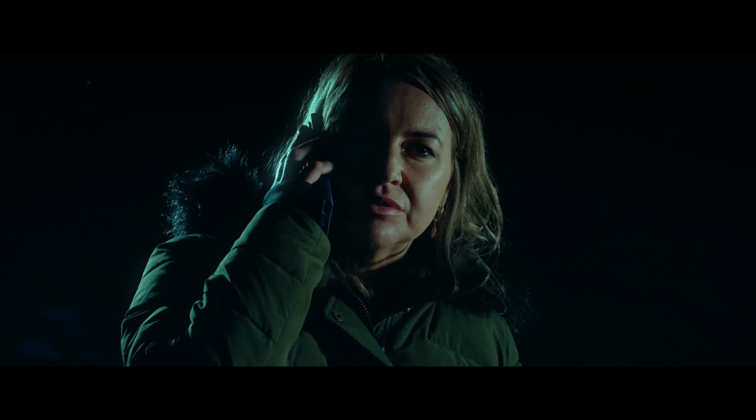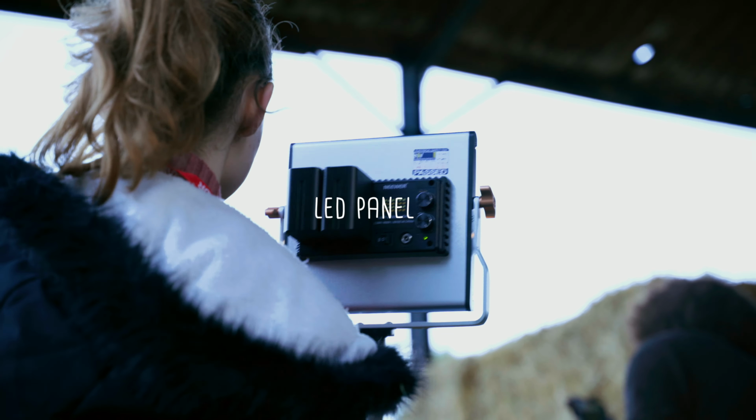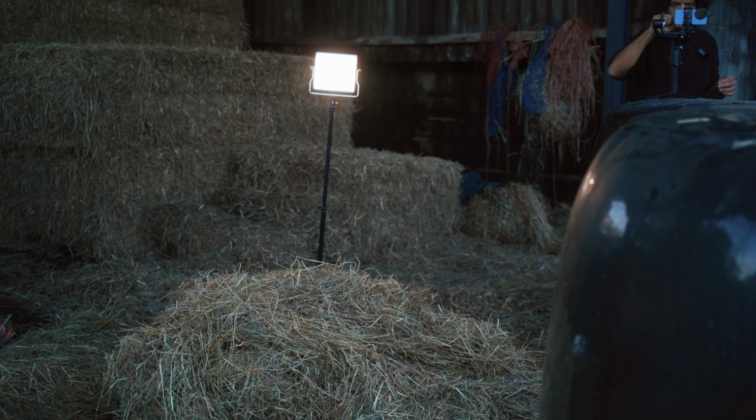I also used a couple of panel lights that I got from Amazon again. I don't even know the brand of them because I bought them because they were cheap and cheerful. Because really I champion filmmakers who don't have a lot of money, because of my background, who just want to make great stuff. The lighting was key.